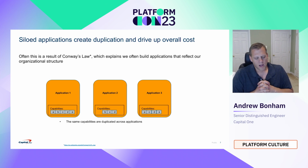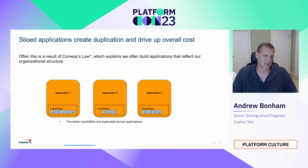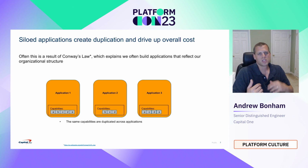So often companies will have a situation similar to what you see on this slide, where there's multiple applications that are siloed. And some of these applications may have capabilities that exist in the other application. And this creates duplication, right? And they may not even know that the capabilities are duplicated in the other application. Often this is related to Conway's Law, which basically says we create applications that represent our organizational structure. So if our organization is siloed, often we create applications that are siloed as well.